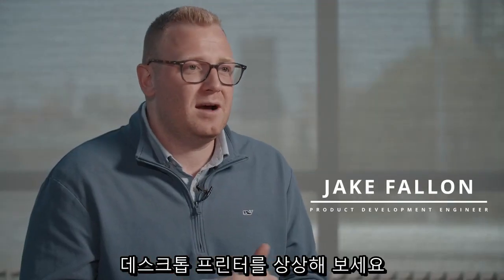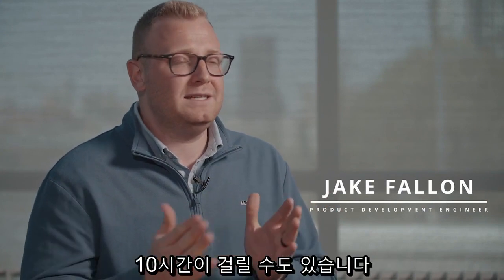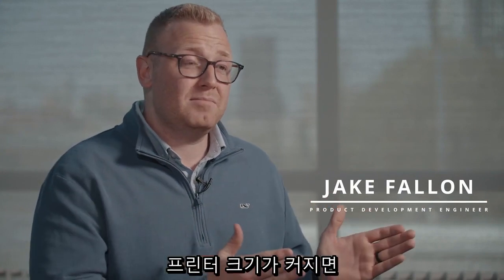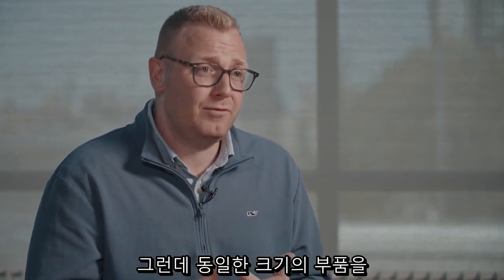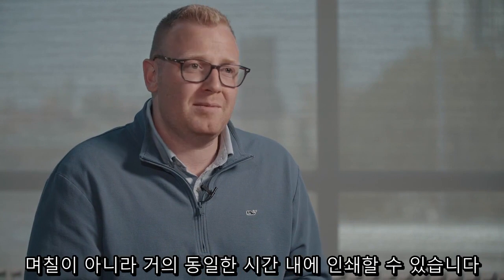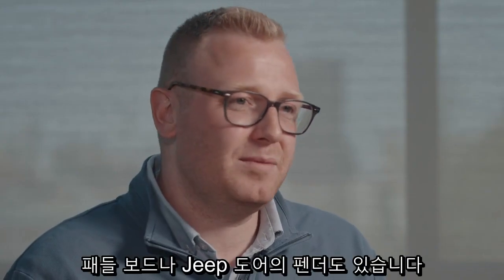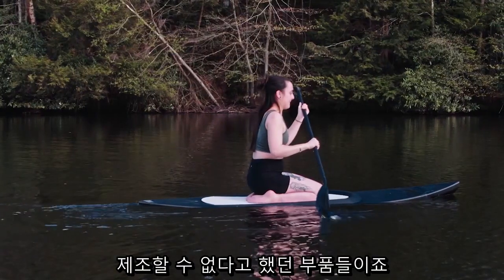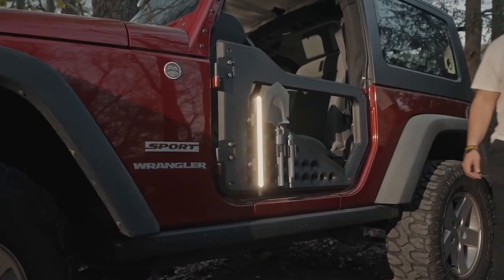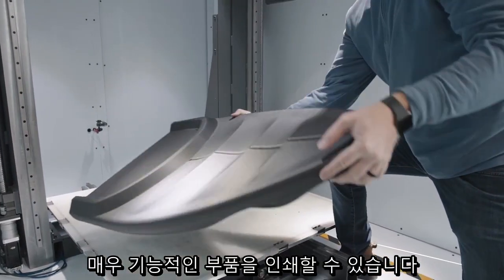When you think about desktop printers, maybe printing a scaled-down version of one of these parts might take 10 hours. You would think it would take much longer when you go to the larger scale printer, but in fact, we're able to print full-scale parts in about the same amount of time, talking hours, not days. You can find that in the parts we produced here with the paddleboard, the fenders, and the Jeep door. These were all parts that many people would have said were impossible, but you're able to see today that they actually can be printed and are very functional using 3D printing.